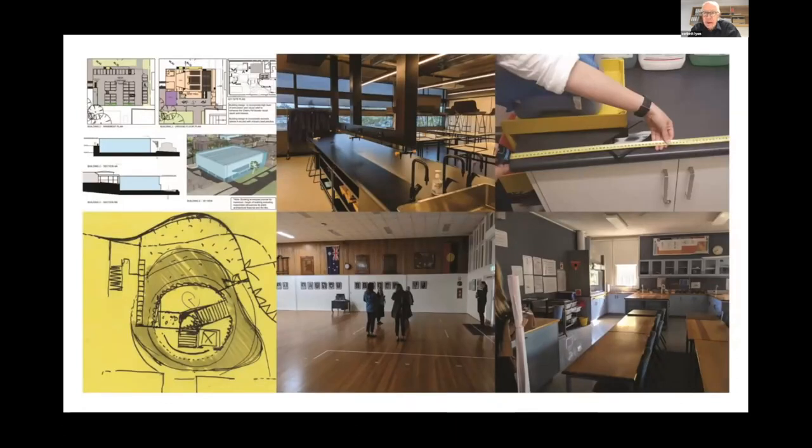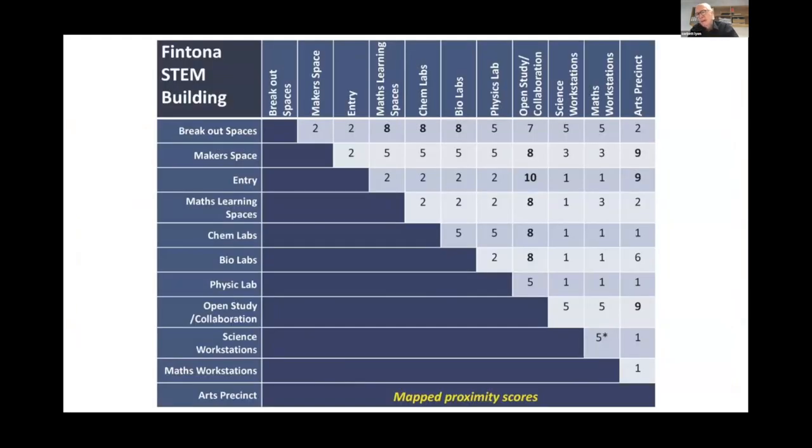And we did a lot of measuring up of their existing laboratories and classrooms, and we often had the principal of the school holding the other end of the tape measure, so a truly collaborative and engaging process we were involved with. Next one. And we looked at mapping the functional relationships in the building too, so this was a way of really getting a handle on the program for the building and how we could optimise the functionality of all of the spaces. Next one.